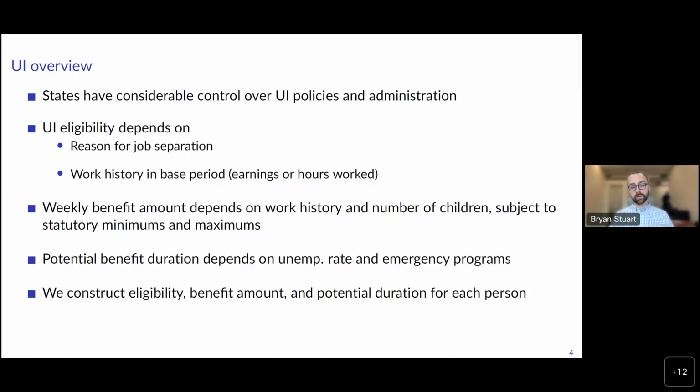At a broad level, UI eligibility depends on why individuals separate from their job. If you're laid off, you generally will qualify for UI. If you quit, you may not qualify for UI, or you may just qualify for lower amounts of benefits. Beyond the reason for job separation, UI eligibility depends on having a sufficient work history in a base period, which is typically some kind of 5-quarter period before individuals lose their job. And what a sufficient history is measured both in terms of earnings and in terms of hours worked, depending on the state. So once an individual is eligible, the weekly benefit amount that they receive will depend on their work history, as well as the number of children that they have in some states, with statutory minimums and maximums governing the benefit amount as well. Now, that weekly amount of benefits is certainly important, but also important is the duration of UI benefits.